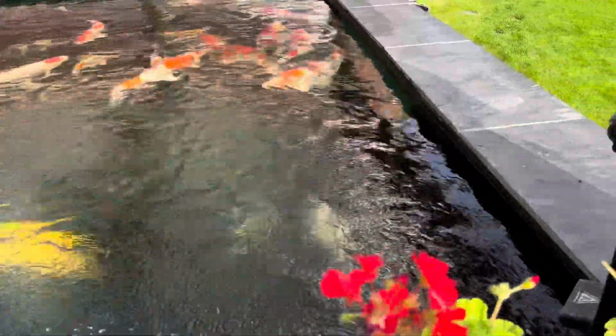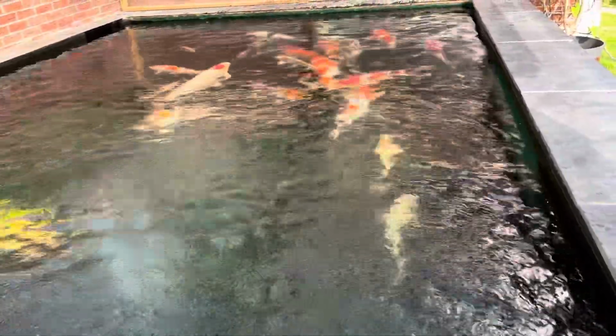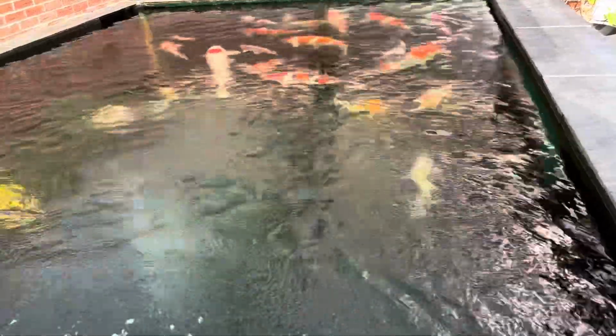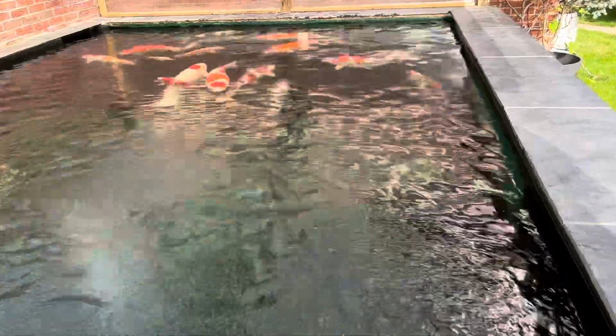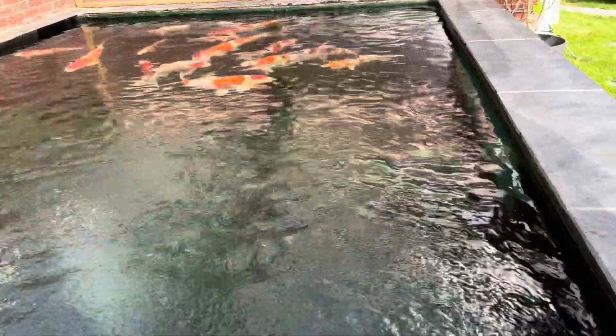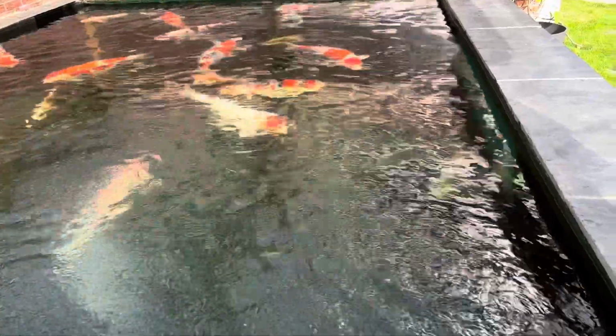Koi just having an extra graze. I just threw a handful in. It's been super sunny this weekend here in the UK, hitting 30 Celsius, 31, 32, which is 88, 90 for the Americans, around 88, 87.